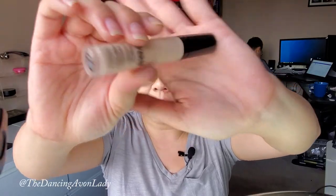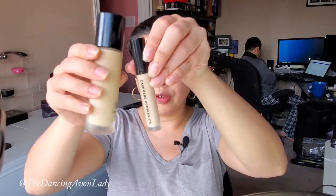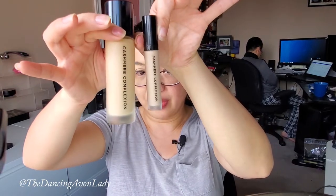If you ever have issues opening boxes like these, stick a flat pair of tweezers underneath. So much easier, especially for nail polishes. So this shade is called Macaron. It has the same type of look as the Cashmere Complexion Foundation. It just looks like the baby sister version of it.